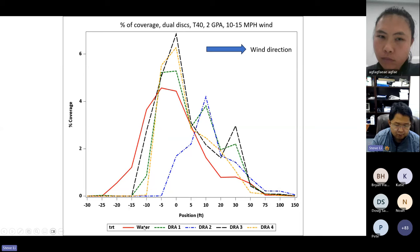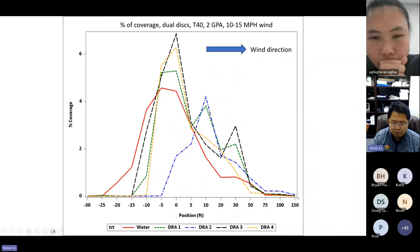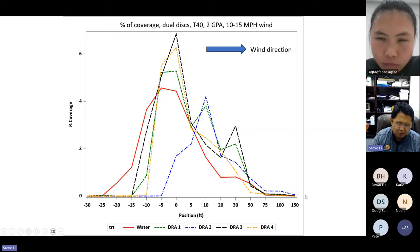If you look at water with fluorescent dye, of course, we only measure the coverage, so it's basically only water. Water showed a deposition curve like this and then starts to drift downwind, particularly beyond 30 feet. At 75 feet, they don't make a lot of difference beyond that point, between 75 to 150. With DRA, we tested four different DRAs. I'm not going to tell you which one is which. It didn't make a whole lot of difference from 75 feet down to 150 feet. Even at 150 feet, we still saw a few hits on the ground, but not a lot.